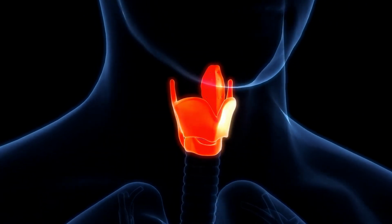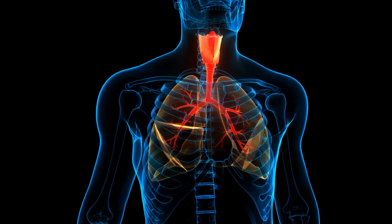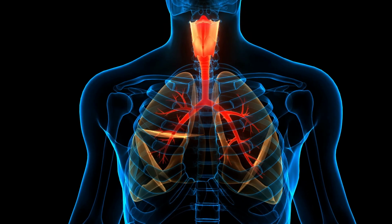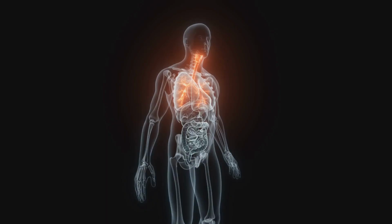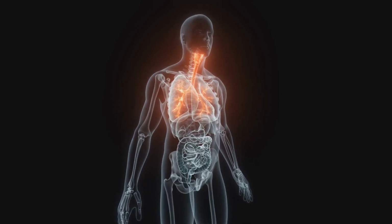Built from muscle and lined with mucous membranes, the larynx houses the vocal cords, and as the air rushes past them, they vibrate, producing sounds that we shape into speech with our tongue, lips, and teeth. Next, the air descends into the trachea or windpipe, a tube about 4.5 inches long in adults.